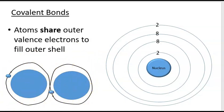Well, what if those two atoms can share those electrons and you get this sort of figure eight going around and around and around? And when you look at covalent, the name literally tells you: co is kind of the idea of jointly. So if you think about this, these atoms are jointly sharing their outer valence electrons there, and that's causing these two atoms to stick together with a pretty strong bond.